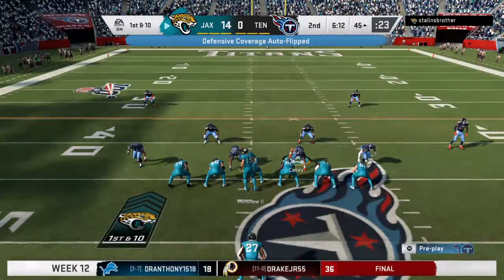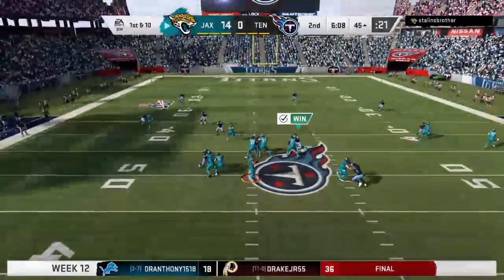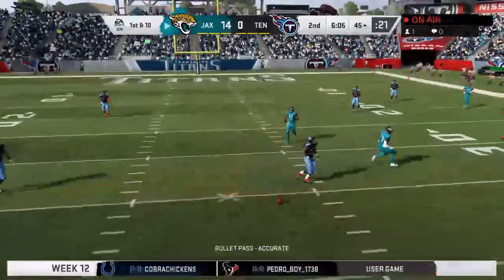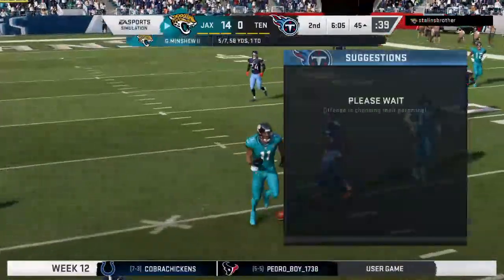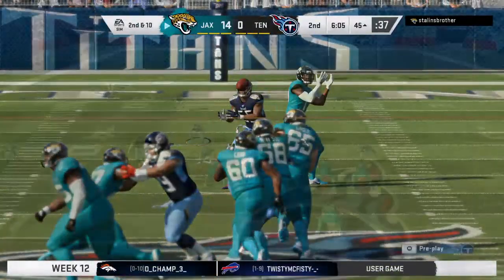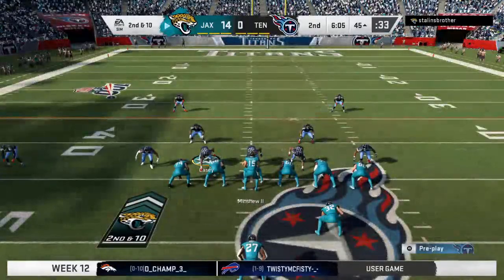Now that was pretty. They executed that curl route versus zone coverage, and that changes things a little bit because against man, it's often a tight curl, a sharply run route. Against zone, you're just looking for that open spot, that dead area, so you make the curl a little bit wider just to get to that place. And usually a tight window. He fired a bullet in there for the completion.